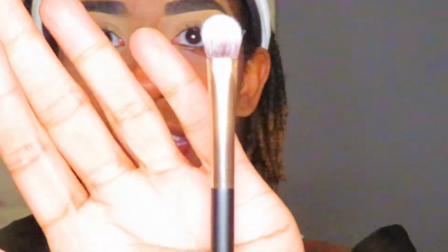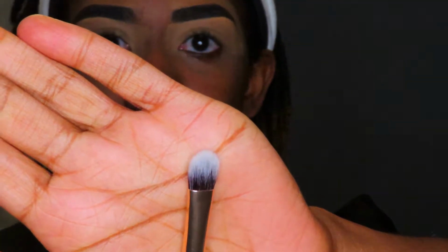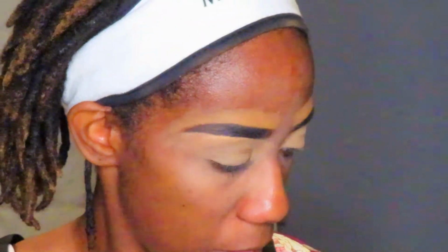Okay, so I'm just going to take this little guy here, see if you can see it. These, like I said, feel really, really good. I might be using the wrong brush. I don't know, guys. Like I said, I'm new to this whole eyeshadow base thing, so we're going to try that. I'm just going to also have some music on in the background.